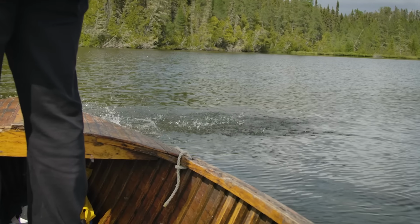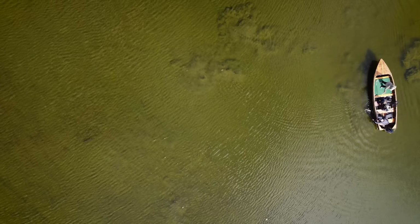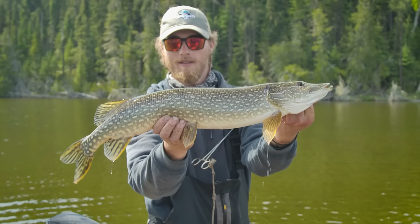Sight fishing pike, man, oh man, that was so epic. Watching him take that, this guy came at this thing at 30 miles an hour. Unreal. Thanks, Ethan. Good job, bud. That was a lot of fun, let me tell you that.